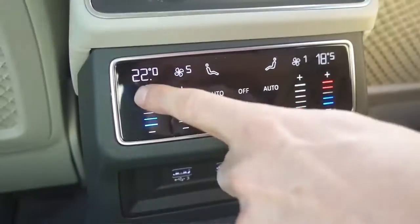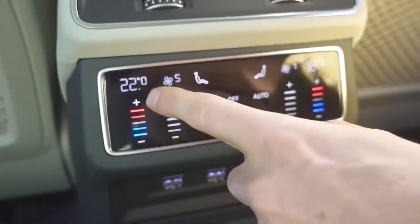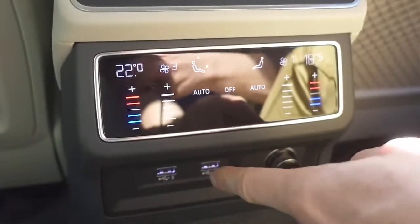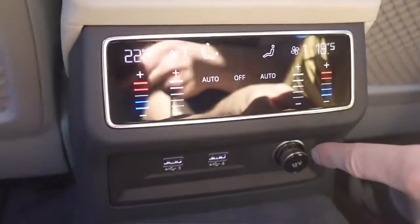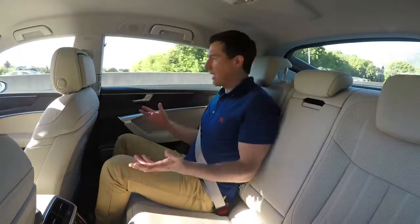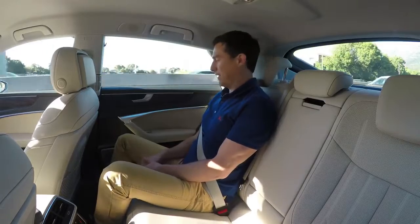I like the fact that you've got digital controls for the climate back here, so look, you just slide the touch sensitive controls, set the temperature you want. You've also got some USB ports and a 12 volt to charge your mobile devices, and it's quiet as well. So this particular car is fitted with the acoustic glass, and yeah, it's serene back here. It's all very nice.